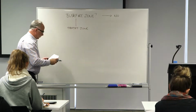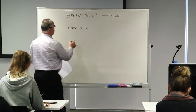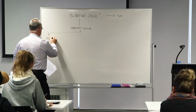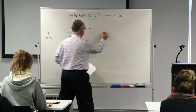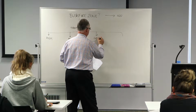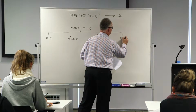So in the council development plan, there's 4 different zones. This is where it gets confusing. There's a high zone, there's a medium zone, there's what's called general, and excluded.